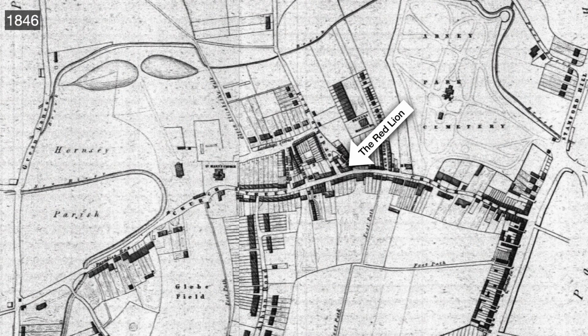Looking at another map, 1846. So you can see here now you've got this fork, little kind of island. So you have the Red Lion. Behind it was the watch house, which was the original police station. There were the kind of the cages, which is the lockup. So if you misbehaved, if you were drunk, if you used profanity, or if you said the Lord's name in vain, you would end up in the lockup just behind the Red Lion.